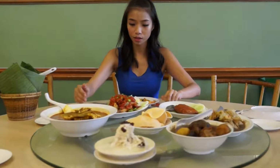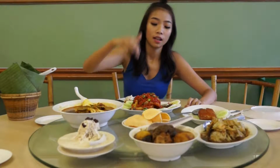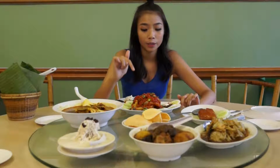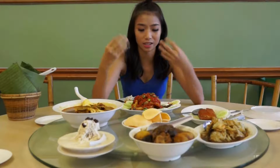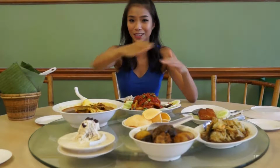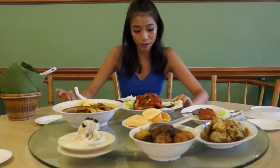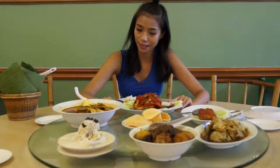Alright. Here we have the prawns. It's really nice. The prawns are really big, really decent. The only thing that might be off-putting to people is the petai, but trust me, once you taste it, it's actually pretty good. It's just the smell. It doesn't taste bad. Trust me on this. So this isn't too spicy either. It's on the sweeter side. This is a 10 out of 10 for me.